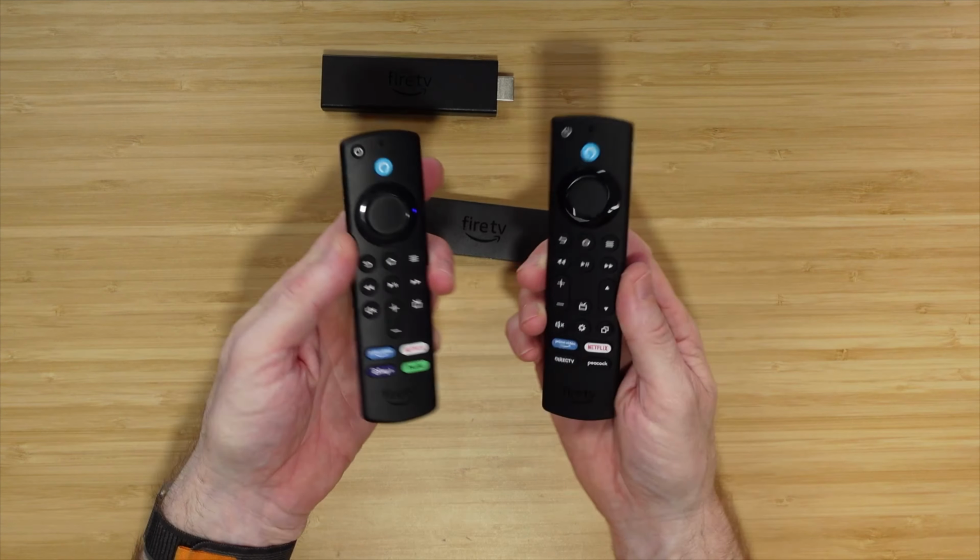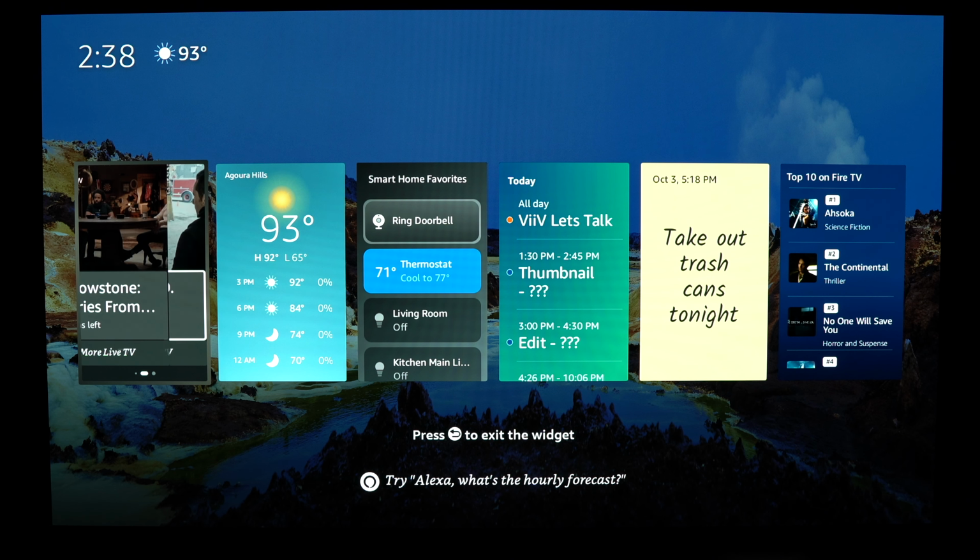Amazon has released the new Fire TV 4K Max that brings a couple new features. One of them is a new ambient mode. Overall, I like some of the updates, but there are a few things I'm not a big fan of. So we'll talk about what those are, what's new with this version, and my recommendations at the end.